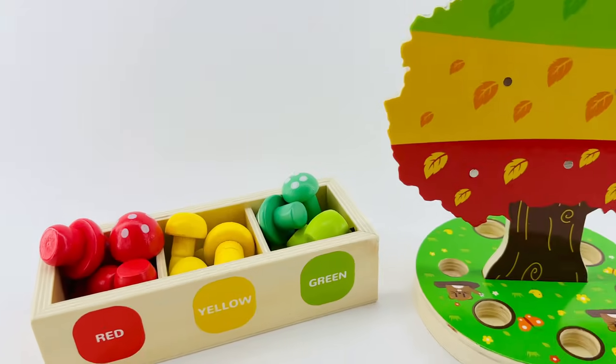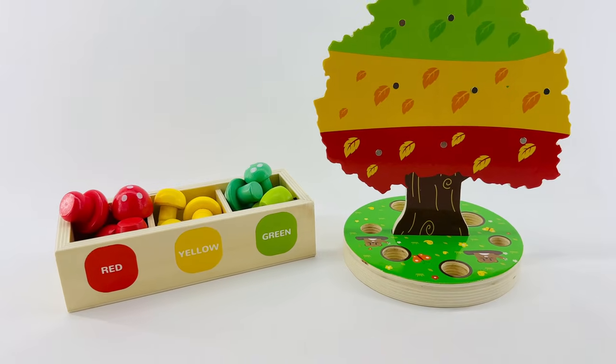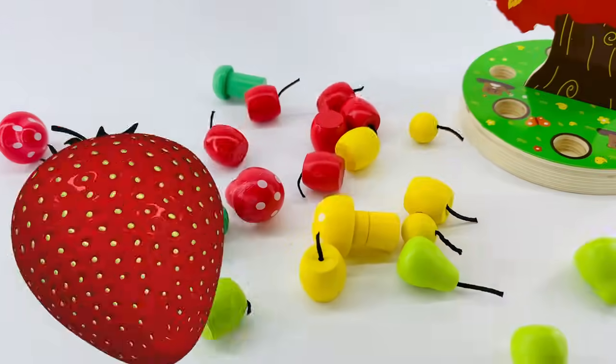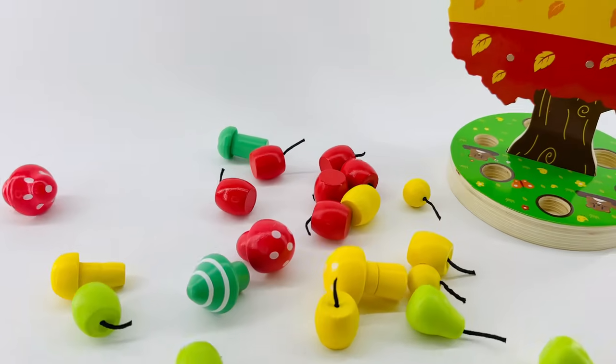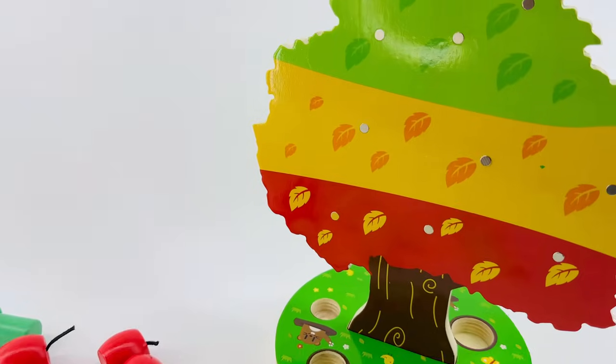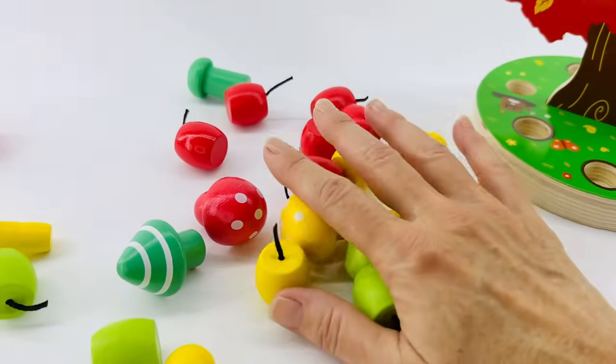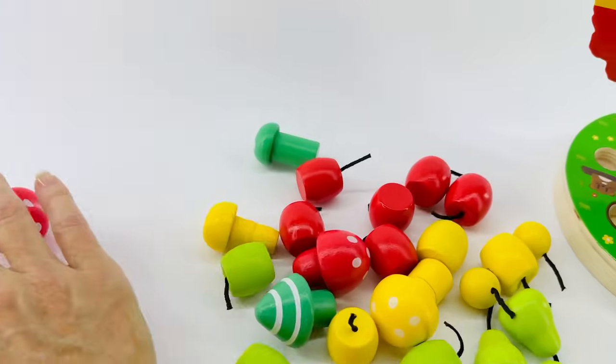Oh, thanks for helping me. I think we have one more game to play. Oh no, all of my fruit fell out. It's all over the place. Will you help me put it all back together on the tree in the right color spot? Thanks, I really need your help. Here we go, let's gather them up.